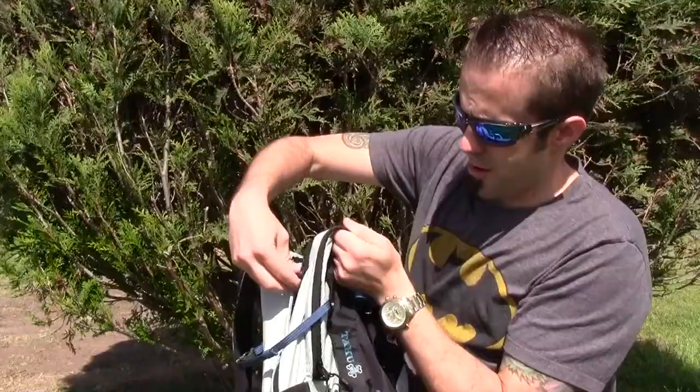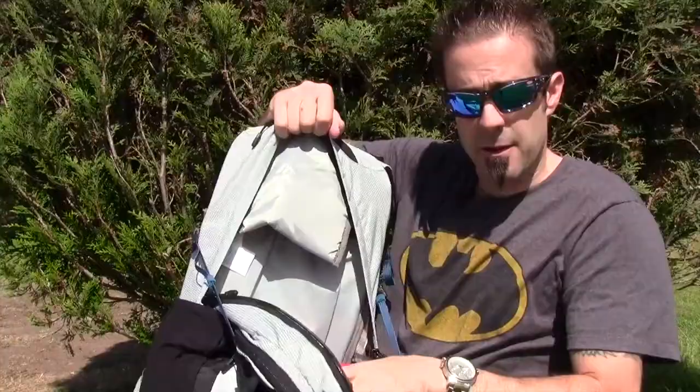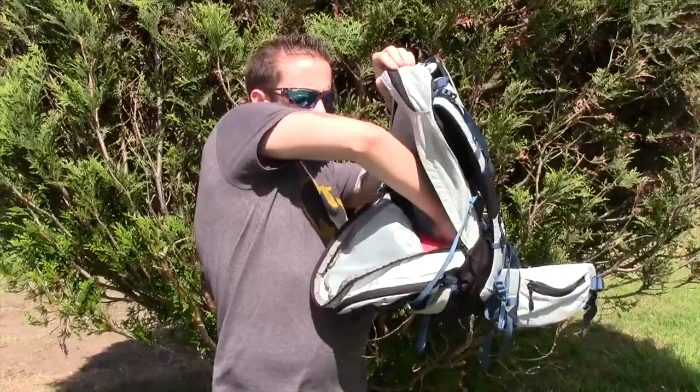and this thing opens wide. And you know, it's got a lot of room inside. I'll move over here so you can kind of see it. I mean, this thing is pretty darn big, and it definitely stretches out enough that you can fit a lot of stuff inside of it, even though it is a 24 liter bag.